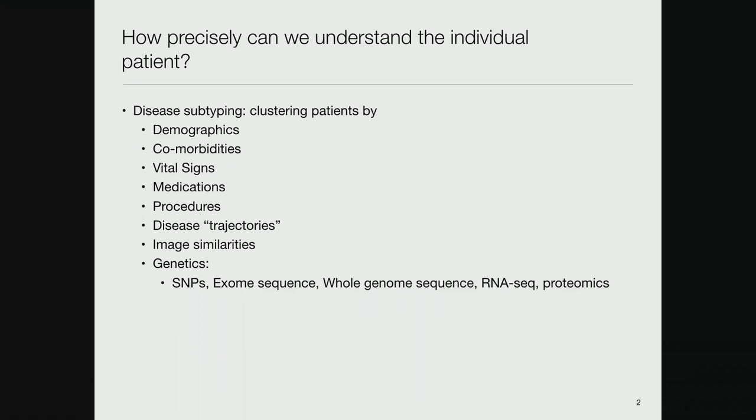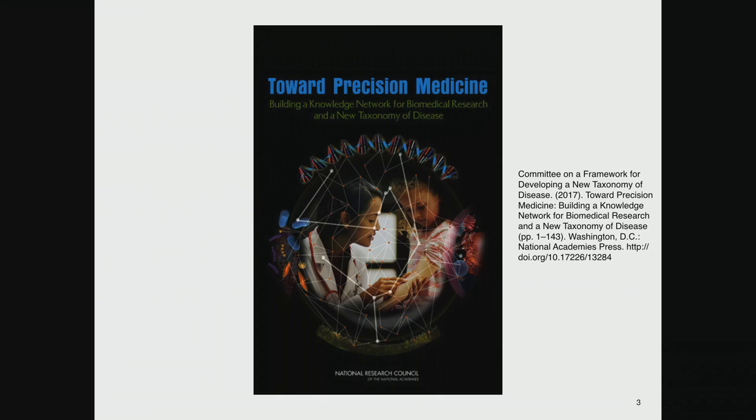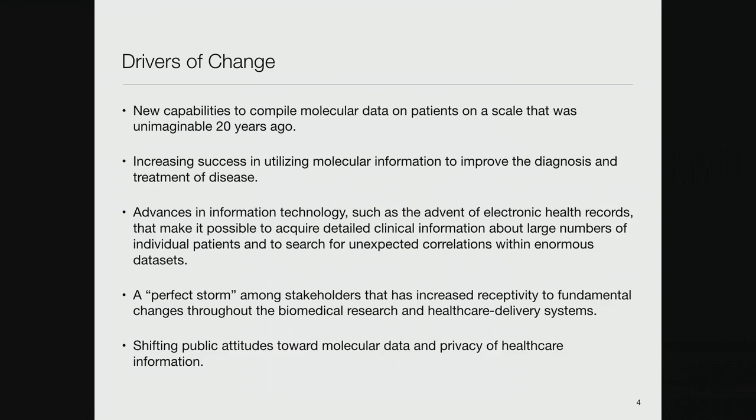So I want to start by reviewing a little bit a study that was done by the National Research Council, the National Academies, and it's called Precision Medicine. This was fairly recent, 2017. And they have some interesting observations. So they start off and they say, well, why is this relevant now when it may not have been relevant before?